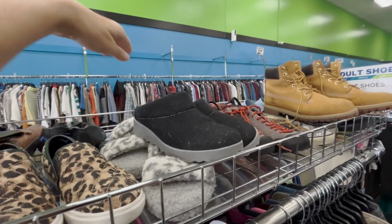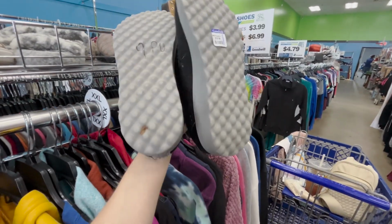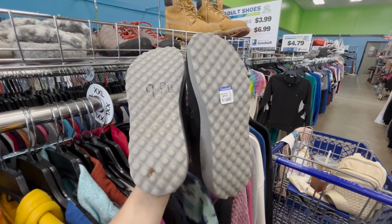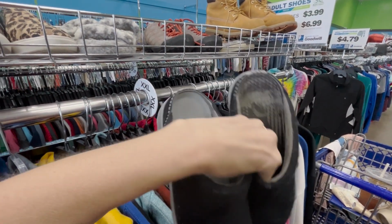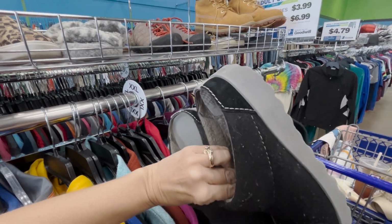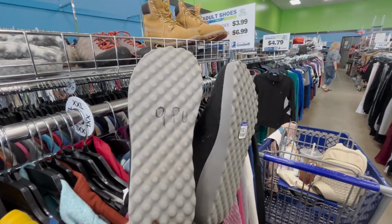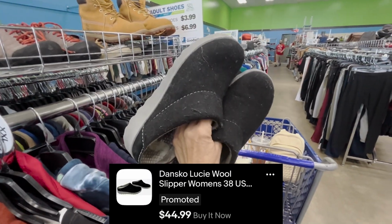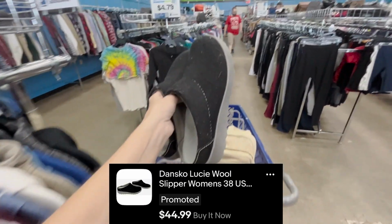Alright, so I saw these shoes a couple weeks ago, and they are Dance Go shoes. Now they had them marked up at 10, but today they are 50% off. So I'm thinking maybe I'll pick them up. I'm definitely going to look them over, make sure there's not any rips or anything like that. But for $5, I think these are going to be an okay pickup. Maybe a little bit more than bread and butter.